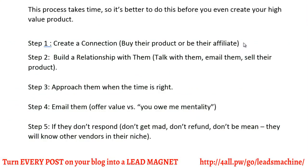Okay, so this process does take time. A quick warning to you, but it's better to actually do this before you create your high value offer. And you really should be focusing more on this process than on just creating the product itself. That's why I put so much emphasis on outsourcing your high value offer to somebody else, so you can focus primarily on this. Because really, what it comes down to is very similar to joint ventures, building relationships, and then getting vendors to say yes.